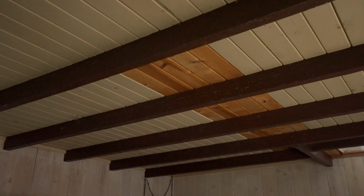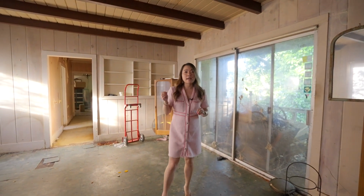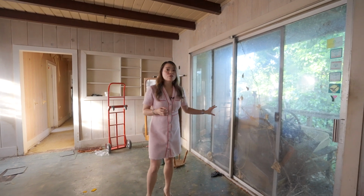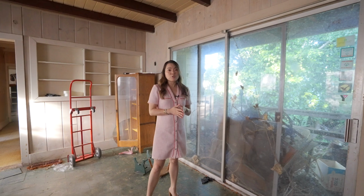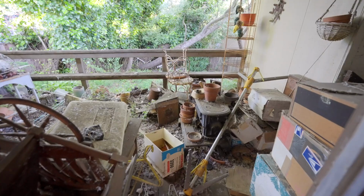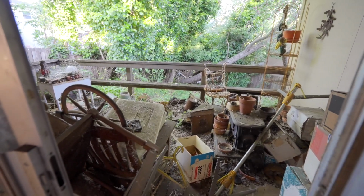Normally, I would consider keeping the wood paneling, but this paneling doesn't look very good and it's kind of rough. So we may have to replace it with new sheetrock. And then there's the large slider leading to the deck, which should be a nice feature, but unfortunately, there's a ton of junk on the deck and there's not a way to access this deck anymore. It's kind of unfortunate and it's depressing as well.